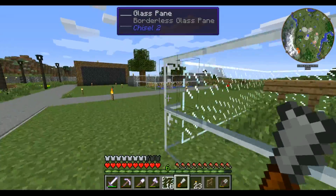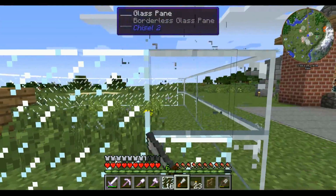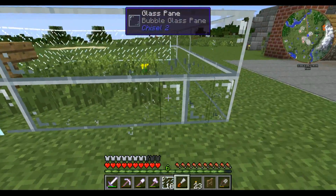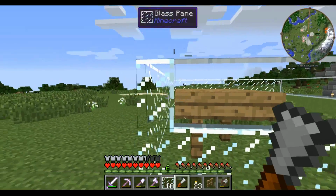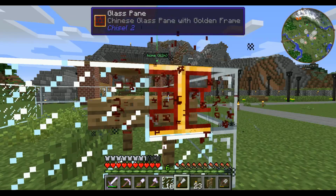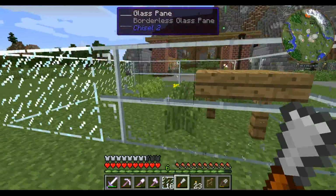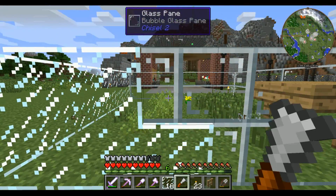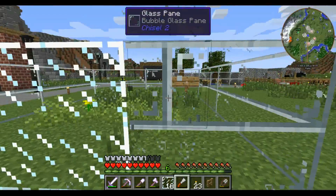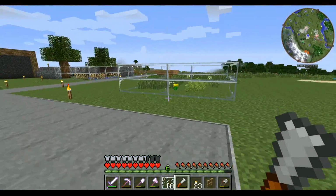Okay, cool. Good. So it's kind of... cool. Awesome. I think this gives it like a clearer look anyway. Because it actually makes the glass almost, oh damn it. Almost see-through, doesn't it? Alright, well that's that. So that's alright.